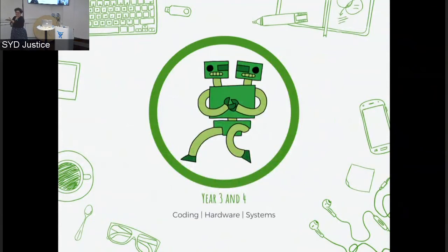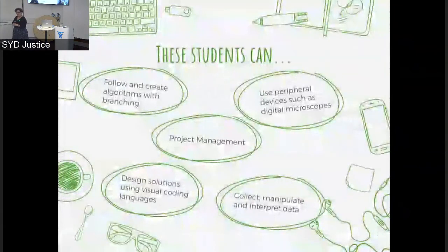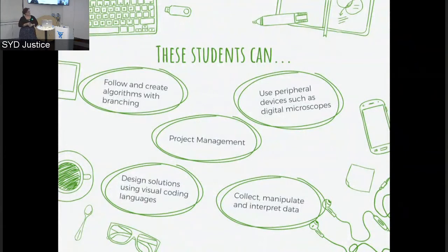And years three and four is exactly where you're working, right? That sort of age. And we're looking at coding and hardware and different systems. Some of the different skills that they're going to have to know by the time they're, say, eight, is following and creating algorithms with branching. So we're going to start heading into that upper level, from a simple set of instructions to some branches.